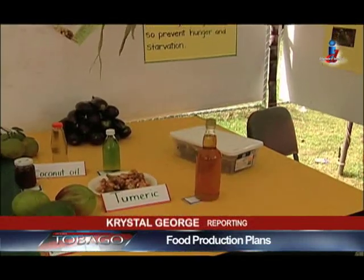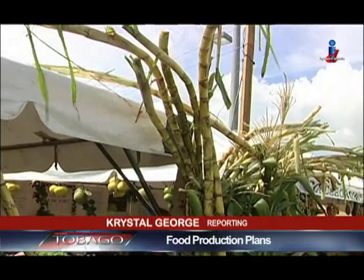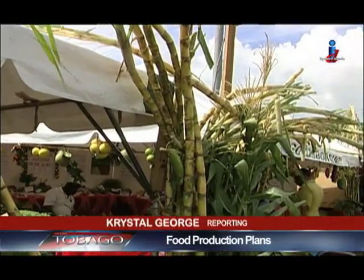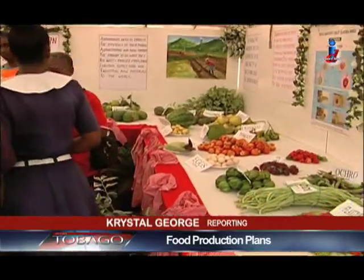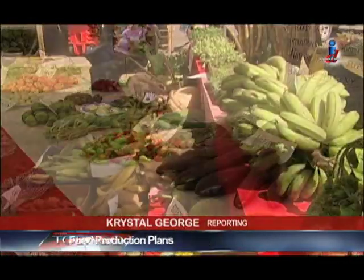Transforming food production on the island will also aid Tobago's economic diversification efforts. This means a better quality of life for everyone on the island. I'm Crystal George for Let's Talk Tobago.